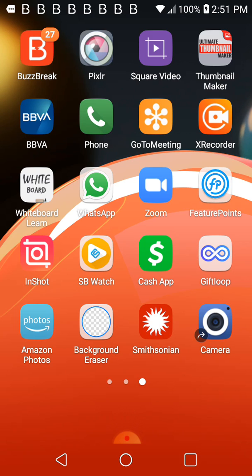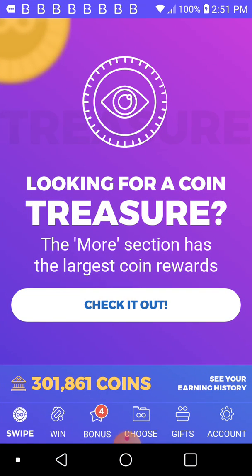So, in today's video, we're going to be talking about an app called GiftLoop. This is an app that you can do multiple things on. You can swipe, you can win prizes, win money, you can do bonuses, there's a choose button here where you can choose what you want to do, and these are your gift cards here, and these are your account. I'm going to go through them one by one, and I'll show you what you can cash out for.